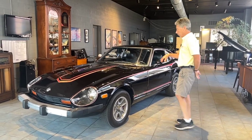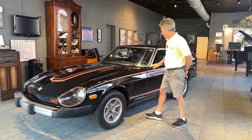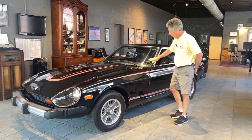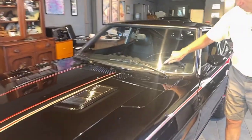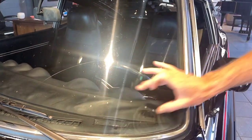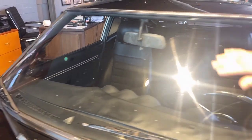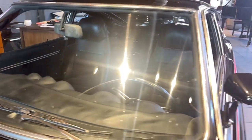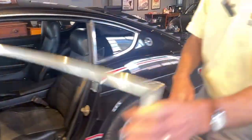The overall finish is nice. It's not Concours, but it's really nice. The other thing we have cosmetically, it's hard to photograph this, but on the windshield, it has a number of small marks or chips right around here. It does not affect the inspectability of the car, but it probably should have a windshield replaced. So that's something. The interior of the car is largely original.